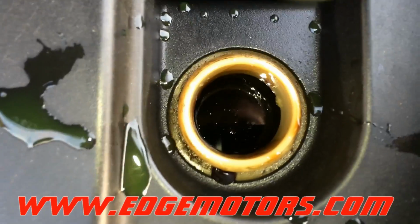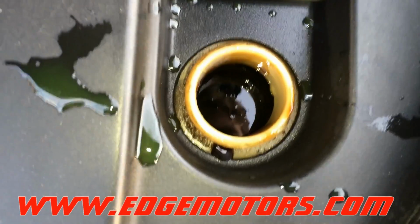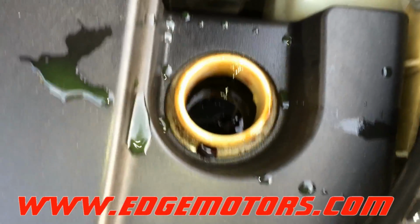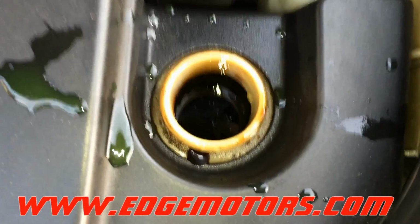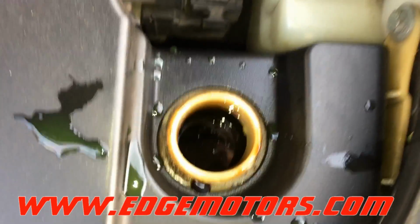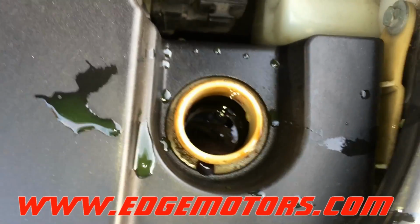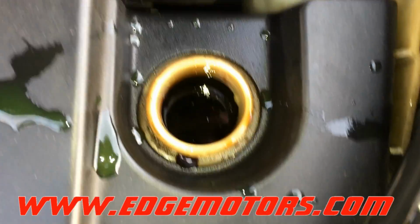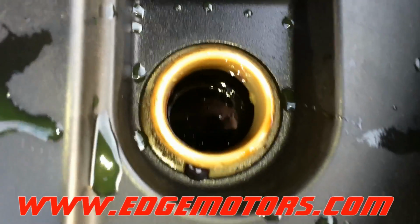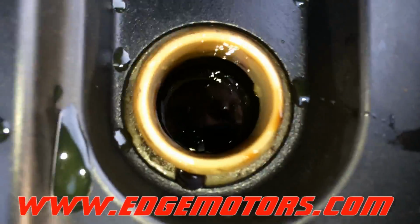The car is running. You can't even see any movement inside the tank. Probably the pump is not able to pump anything through. So we're gonna have to wait for the engine to warm up a bit, so the power steering grease that used to be in there is gonna melt into somewhat liquidish form, and I'm gonna start pumping through. See, there's absolutely no movement in the tank.